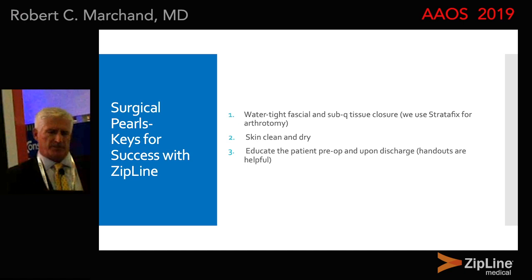One of the things that we did learn is you can't over-educate the patients. When we first started, this was a new look to their wound, and patients get a little nervous about it. The physical therapists initially were a little nervous, and the nursing staff were a little nervous, because they've never seen it. So the idea is to educate them. We usually tend to educate them at the time of discharge. If you give them a lot of information at pre-op, they won't remember. So educate them at the time of discharge and educate them again at the time of the first visit.